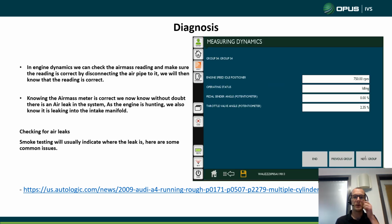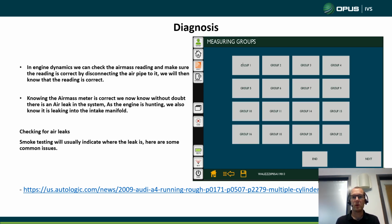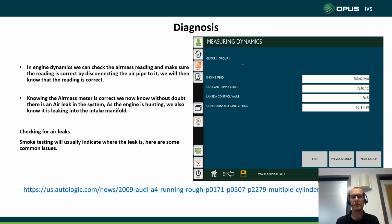And we're just simply going through the measuring groups here, just showing you exactly what's going on. Idle speed, idle positioner, operating status, etc. So it's all information that we can look at there and go further into. While that's playing in the background, which you can just keep an eye out, it's only really going through the tools, live data, dynamic requests.